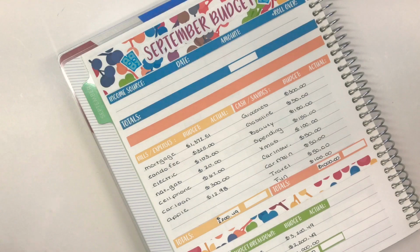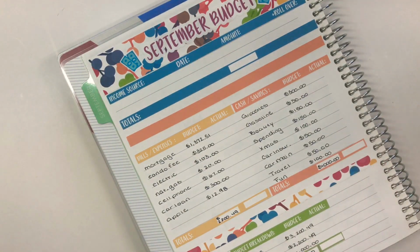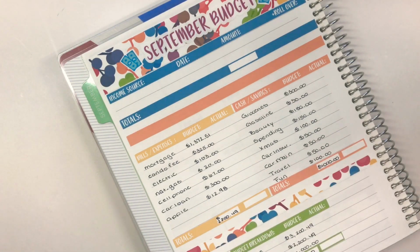So I'm going to go through the monthly budget and go over my actual amounts, and we'll be referring to the weekly check-in to figure out some of our cash envelope expenses, and I'll make sure everything else has a little bow and tie and is neatly packaged and done for September.